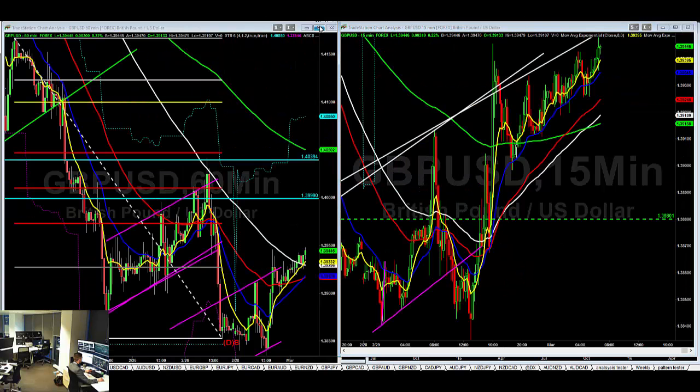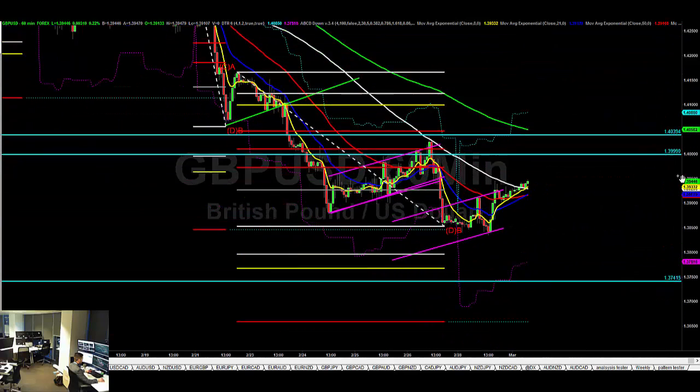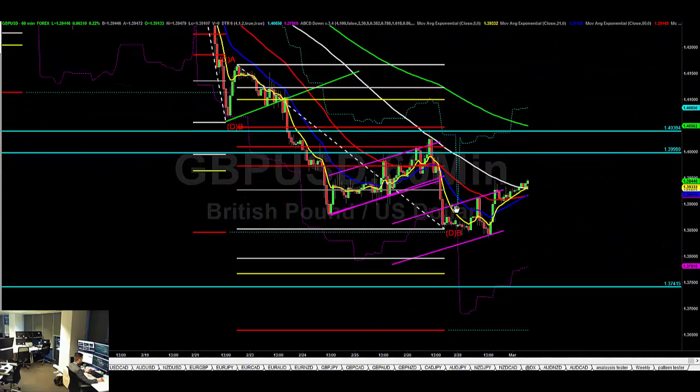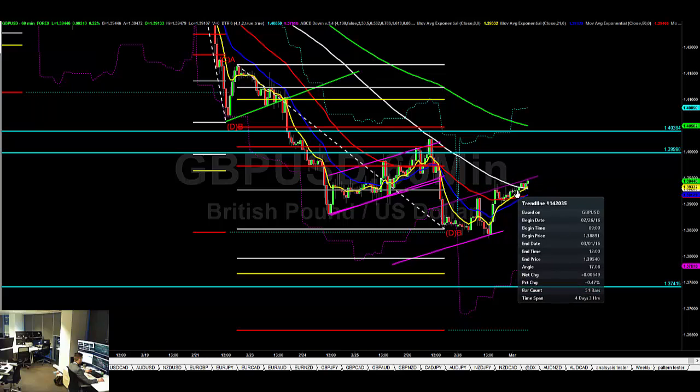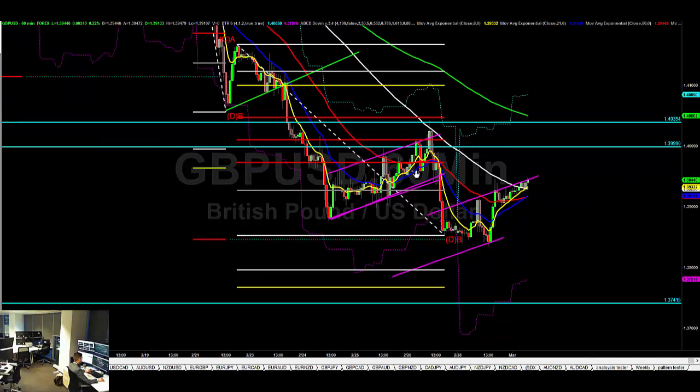So cable had a nice rally yesterday. Again, all I've done is put in the angle that the market was trading at last time. So again, we failed there, pretty much on the nose yesterday. This is where we're currently at, and I think we're probably looking for quite good sell zones here at the moment. If we take this as a similar move, you've got this first push, we've got the first push up, and now we're on to this second one.